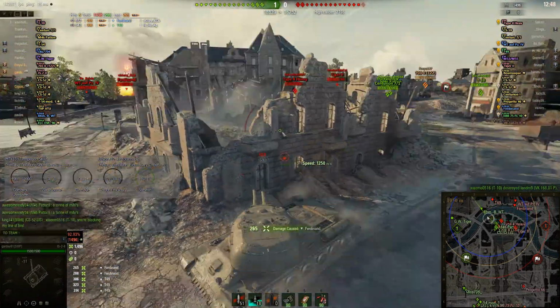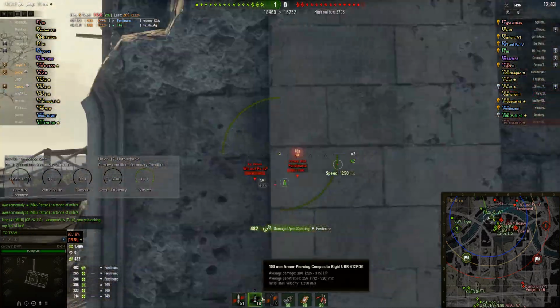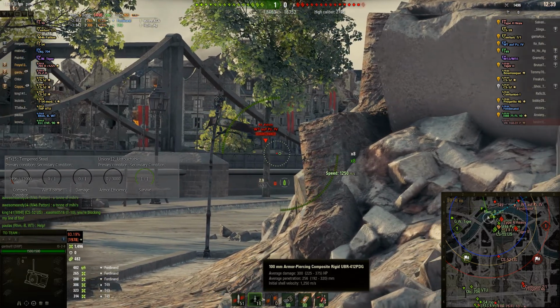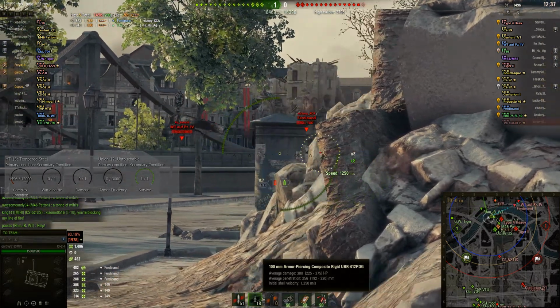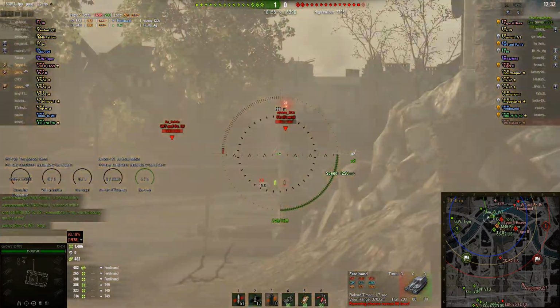Let's have a look at the performance of that ammunition. What does it give us? Average damage 300 and penetration of 256. So that's a pretty good result. It's also got very good shell velocity there, 1250 meters per second.